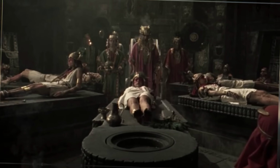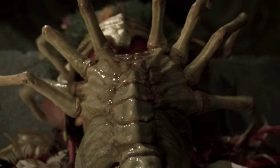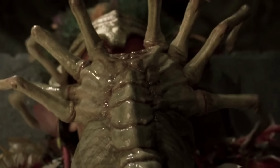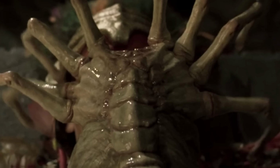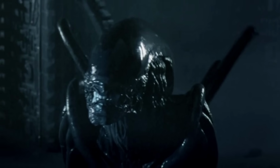The chosen victims were breeding stock. Men and women were taken prisoner and put into rooms where facehuggers came out of alien eggs that turned the human host into a xenomorph incubator. This grim cycle created the ultimate prey. Once the chestbursters matured, a new generation of fully grown xenomorphs roamed the pyramid halls.